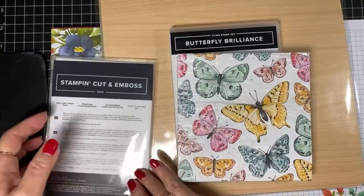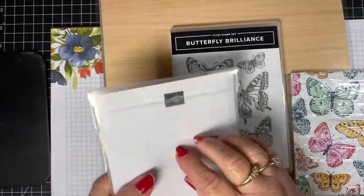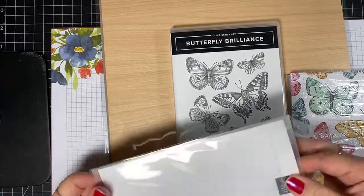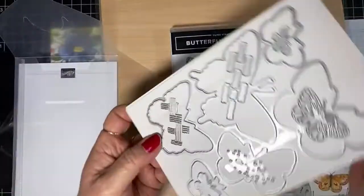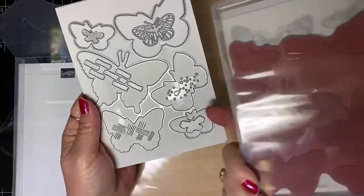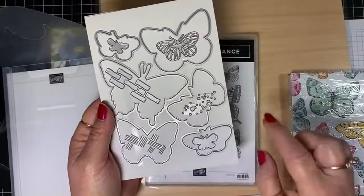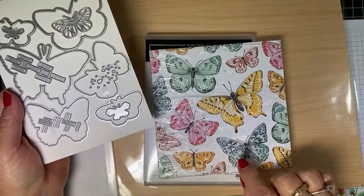What's really cool, it has a die set, so you'll be able to bundle these things together if you wanted and save 10% when you shop on the bundle. And then this paper is part of it too. So this is the die set, and this is one big die, just like this is one big stamp. So you can run it through your die cutting machine with one trip through and cut out all those butterflies. The other thing that's really cool, this big die here fits right on here and cuts out these butterflies that are already done for you on this paper.